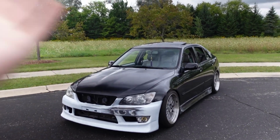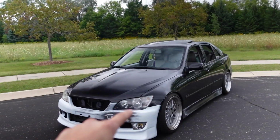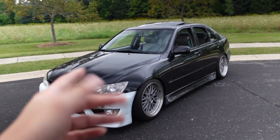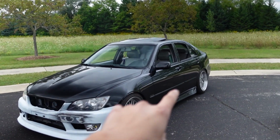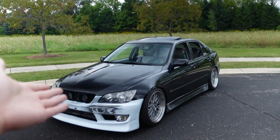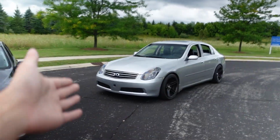So this is a 2003 Lexus IS300, and this one does come with a 5-speed manual transmission, and it is also a SportDesign trim. So it comes with the limited LSD in the back, and yeah, 5-speed manual transmission. So I kind of want to see how it's gonna do against my G35.